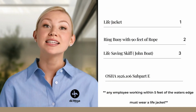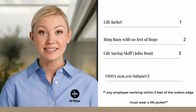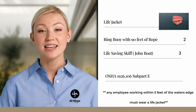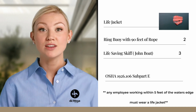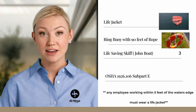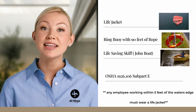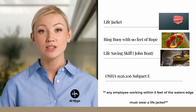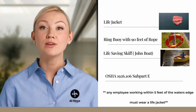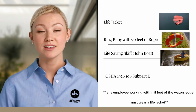All Moya employees and subcontractors working over or near water where the danger of drowning exists shall be provided with a U.S. Coast Guard approved life jacket or buoyant work vests in accordance with OSHA. In addition, ring buoys with at least 90 feet of line shall be provided and readily available for emergency rescue operations. Lastly, at least one life-saving skiff shall be immediately available at the locations where employees are working over or adjacent to water. As a general rule, Moya Group requires any employee working within 5 feet of the water's edge to wear a life jacket.